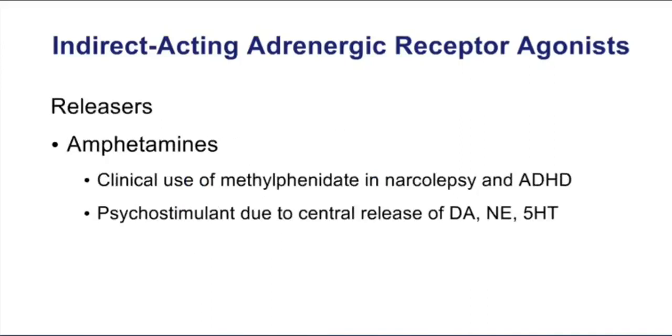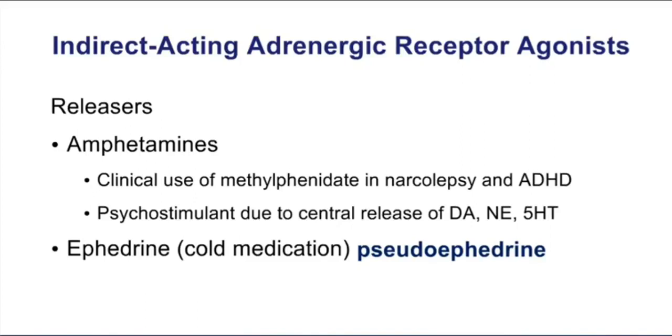Also among the list of releasers of norepinephrine are amphetamines, including the drug methylphenidate. Methylphenidate is very popular in the treatment of ADHD, and amphetamines are also used in narcolepsy. Amphetamines cause the release not only of norepinephrine, but perhaps also of dopamine and even serotonin. Another releaser is ephedrine, formerly very popular as a cold medication in the form of pseudoephedrine. This is the drug, again, that was used to make methamphetamine. But pseudoephedrine has been replaced in most of our products by phenylephrine as the most common nasal decongestant today.